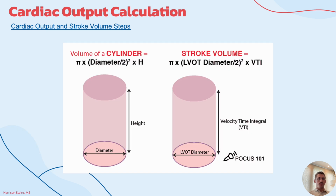So this is our cylinder. So pi r squared sounds like area to me. The rhyme doesn't work as well with a cylinder, but essentially it's pi times diameter over 2, which would be the radius squared, times your height.